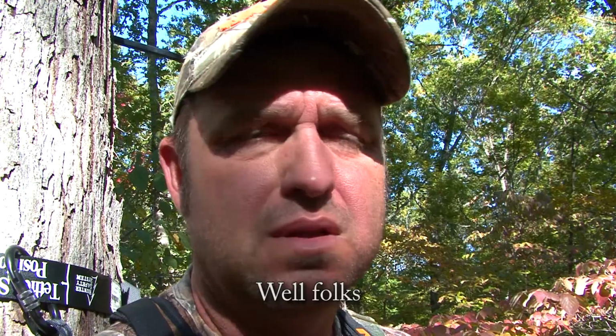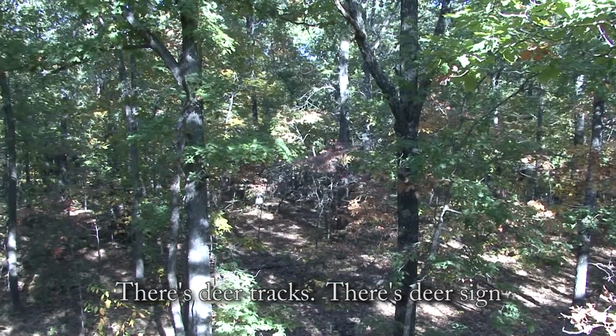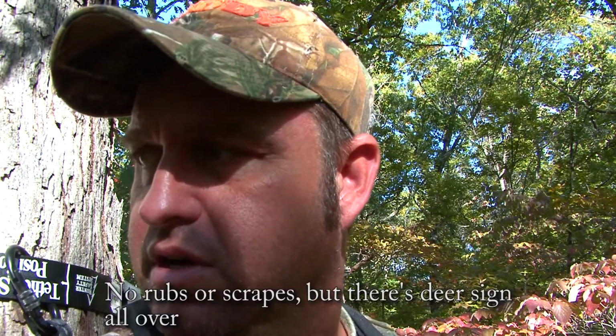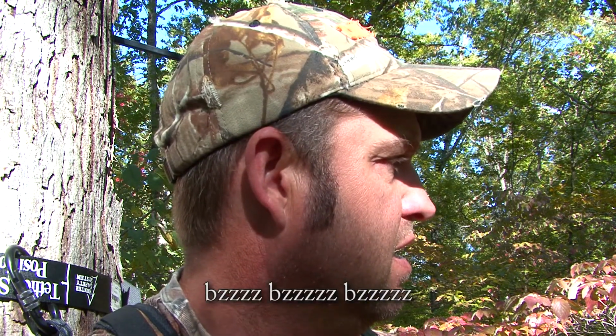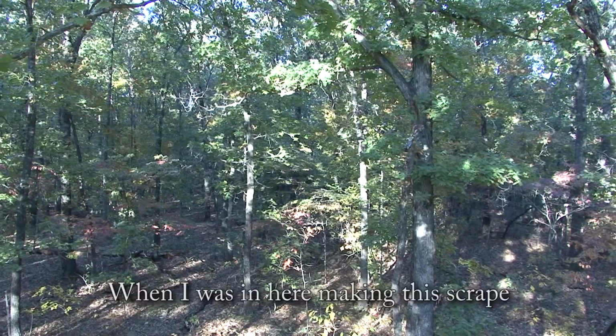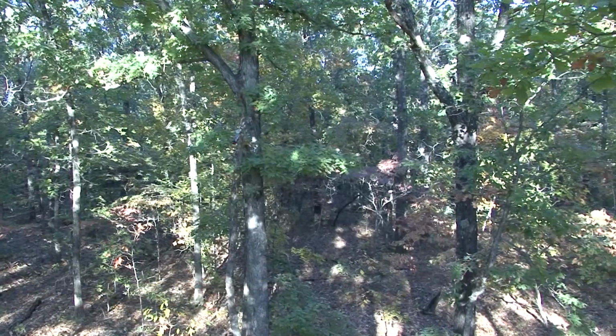Well, folks, it's 3:30. There's deer tracks, there's deer sign. No rubs or scrapes, but there's deer sign all over. I made a mock scrape using some of Bean Creek's scrape lure. And we're going to sit here tonight and see if something comes in. When I was in here making this scrape, there was a bunch of turkeys back behind me. Stay with us, let's see what happens.